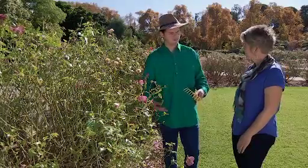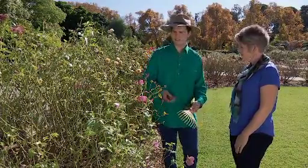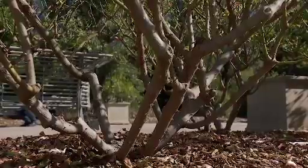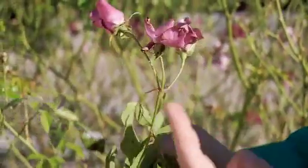There are many sorts. There's hybrid teas, floribundas, climbers, ground covers and heritage. This one here, for example, is a floribunda, and you can tell that by the multiple branching from the base all the way up the tips. And on the tips where the flowers come, there are multiple different flowers.